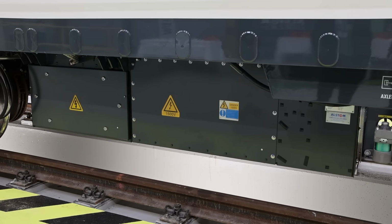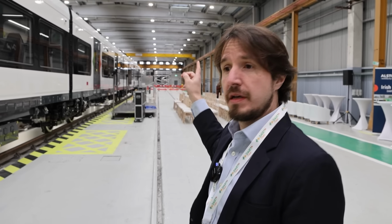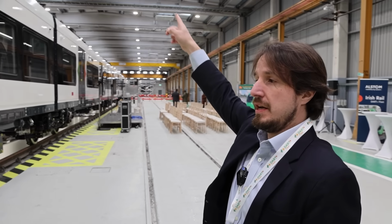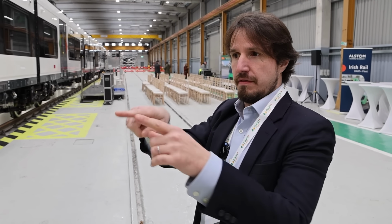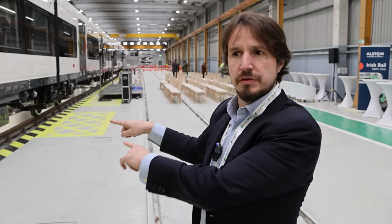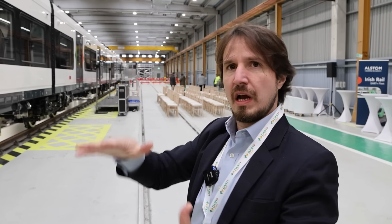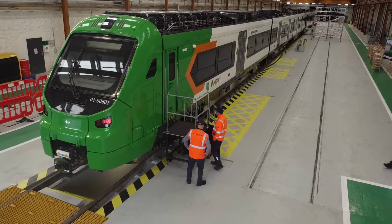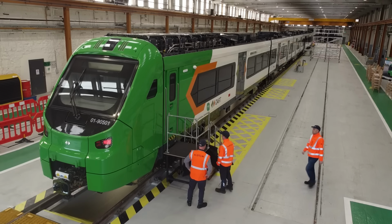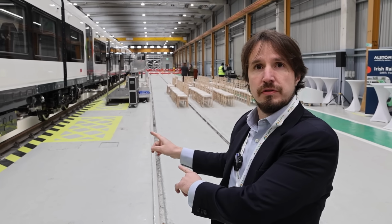So when we are running as an EMU on an OHLE, we have the pantograph on the middle car that takes the energy back here to the traction case, which from here we feed the motors. When we are getting outside of the electrified area, the pantograph goes down, we stop feeding from the OHLE, and the energy starts coming from the batteries to the traction case, to the motors on the bogies.